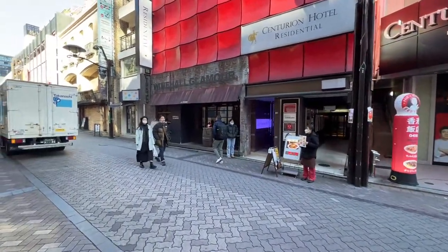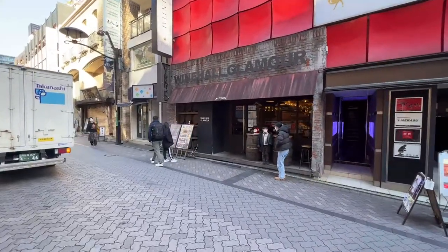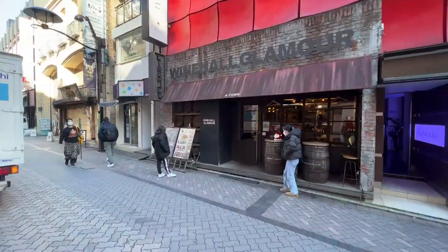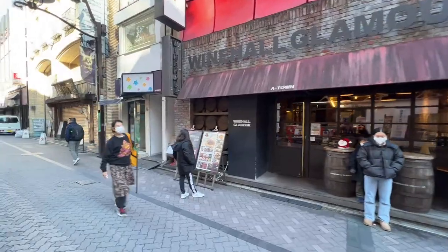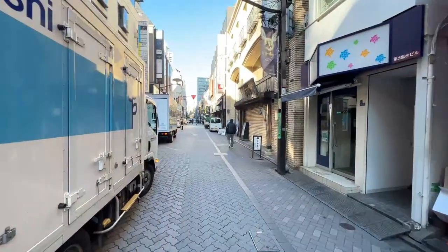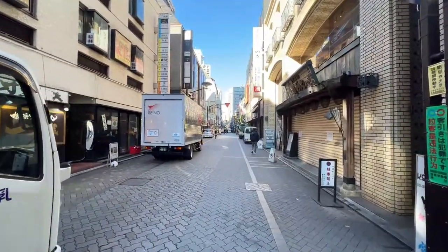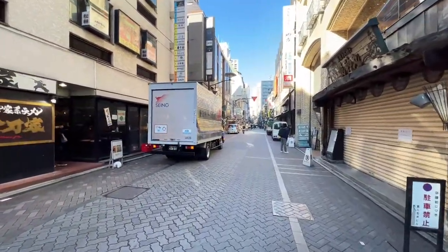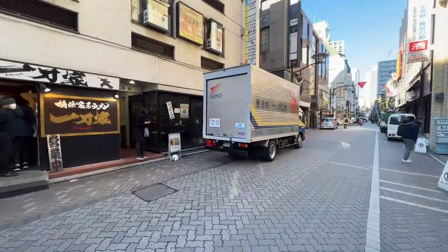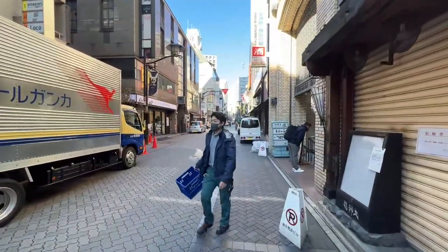Wine Hall's Glamour. I have no idea what that is. Wine Hall Glamour? Interesting. More Harry Potter. You saw a real geisha here at night? Awesome. This looks like it's a very long... I can see Don Quixote down there.